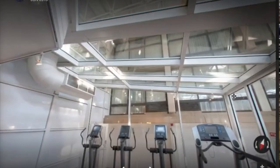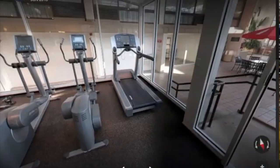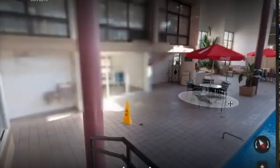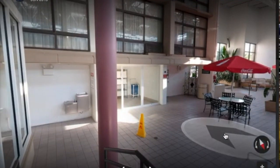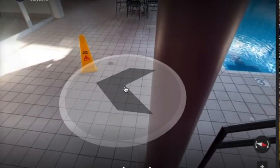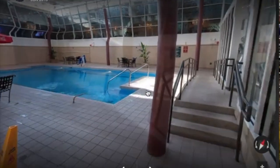So, I was looking in here. I couldn't find any surveillance videos, which I feel like would be a wise thing considering this is workout equipment. If somebody fell or something happened, they would be able to see what happened. And again, this is a pool area, so it would make more sense if they have surveillance video in there.